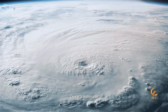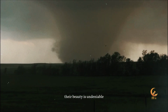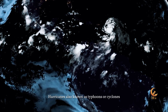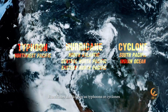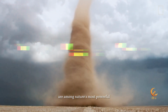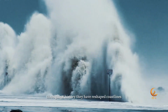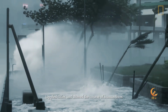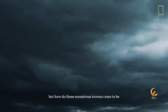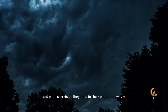This is a hurricane, a natural marvel and a formidable destroyer. Their beauty is undeniable, but their fury is unmatched. Hurricanes, also known as typhoons or cyclones, depending on where they form, are among nature's most powerful and enigmatic creations. Throughout history, they have reshaped coastlines, toppled cities, and altered the course of human lives. But how do these monstrous storms come to be? And what secrets do they hold in their winds and waves?